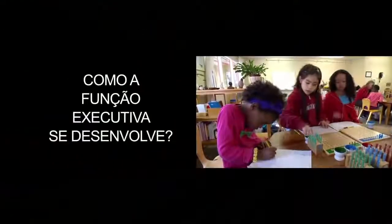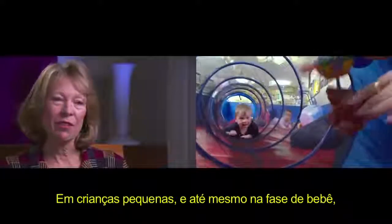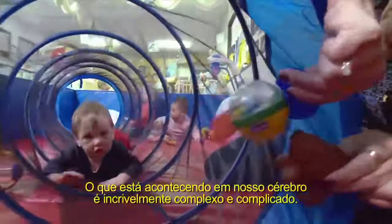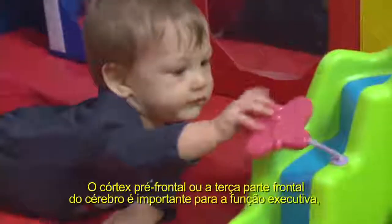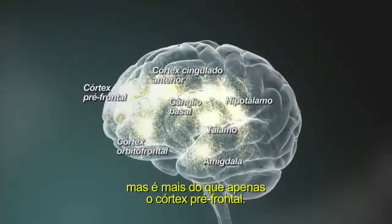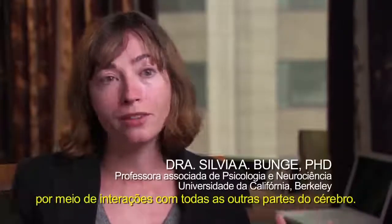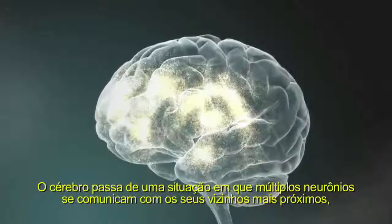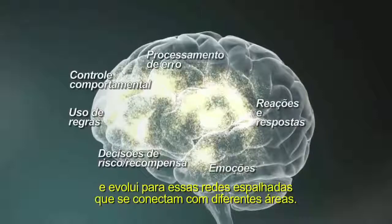How does executive function develop? In little children, and even in the infant and toddler years, you begin to see the roots of executive functioning skills. What's going on in our brains is unbelievably intricate and complicated. The prefrontal cortex, or the front third of the brain, is important for executive function. But it's more than just prefrontal cortex. This region doesn't act alone. It's involved in controlling your behavior through its interactions with all other parts of the brain. The brain goes from a situation where you've got nearest neurons communicating very strongly with each other and ignoring the rest of the brain, to these widespread networks that are connecting these different areas.